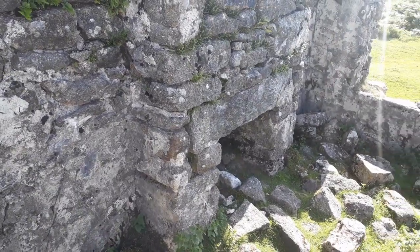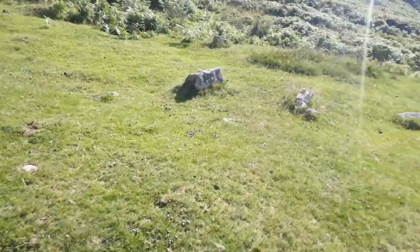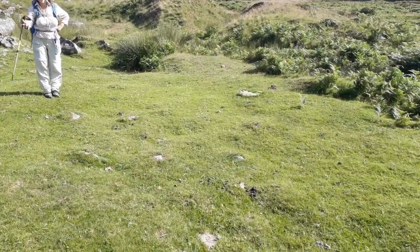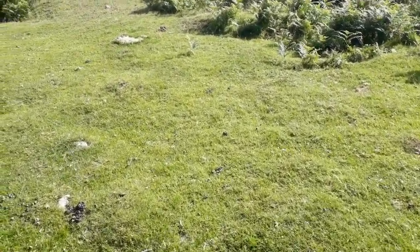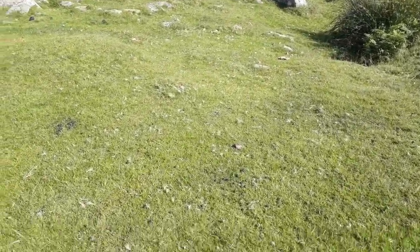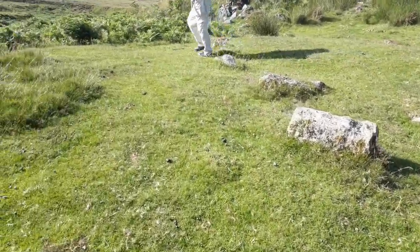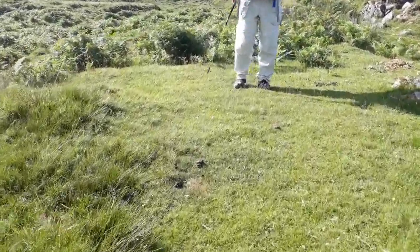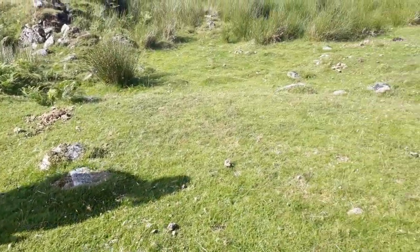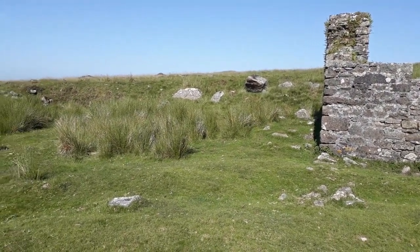Two rooms, a fireplace in each room. The question is, could you camp here? Doesn't look too bad. Just might get two one-man tents in. Very flat here. Yeah. And then it's fairly flat over there, isn't it? It's a bit wet up by the side. Great. Well, we'll stop here and have a cup of coffee.